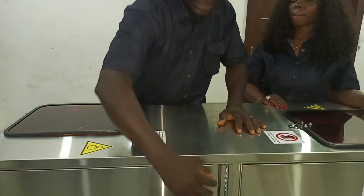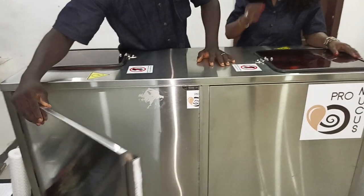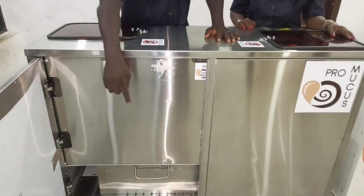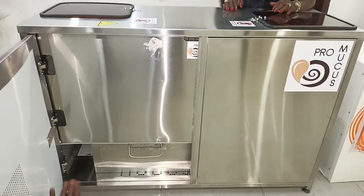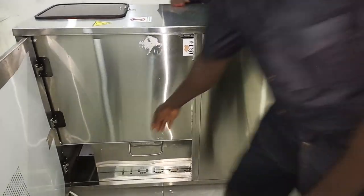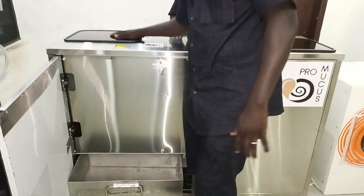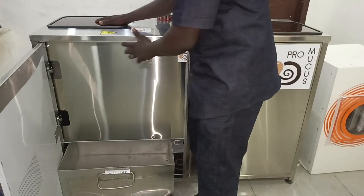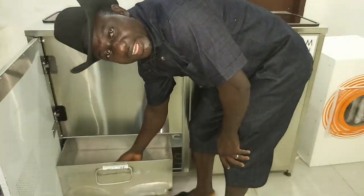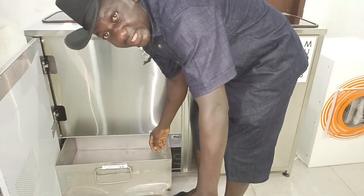Then, take a look at it. When you pour the snail here, this machine will extract the slime and drop it in this container. You pick it and pour off your snail slime.